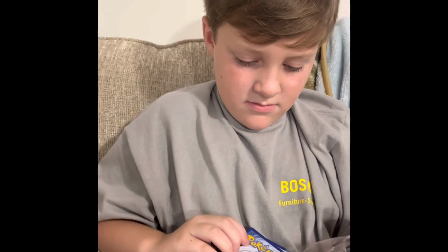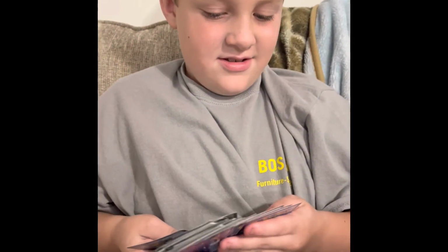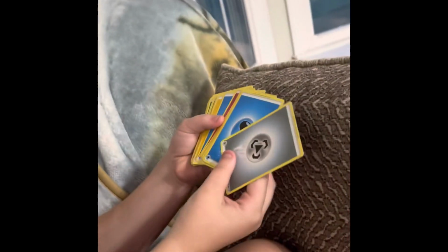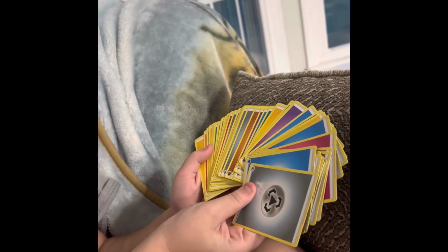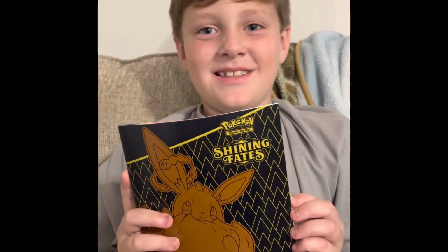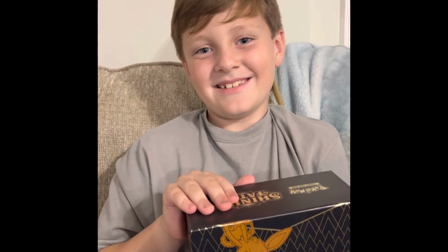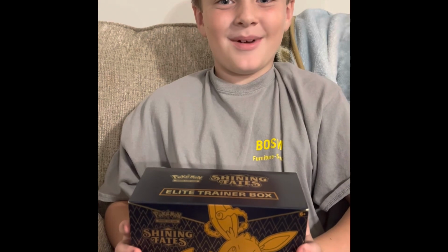Are they all energy? That is awesome. Hey guys, this box also came with file card separators to organize your Pokemon. This box also came with a book to teach you how to play. Now I'm all boxed up and ready to play. This is the best package of Pokemon I've ever gotten.